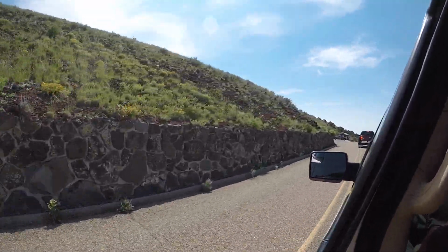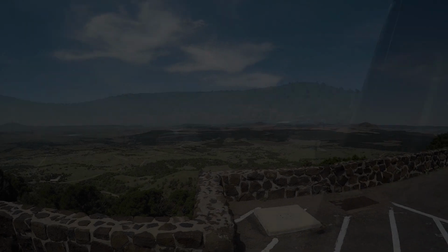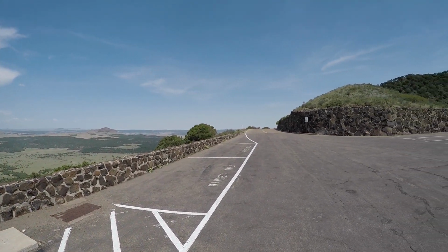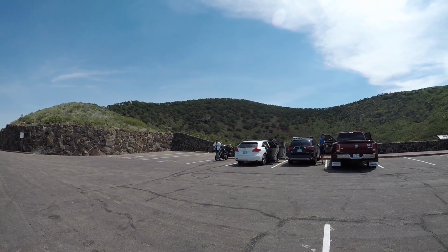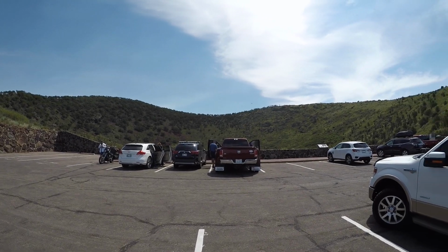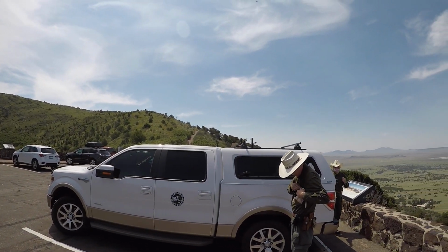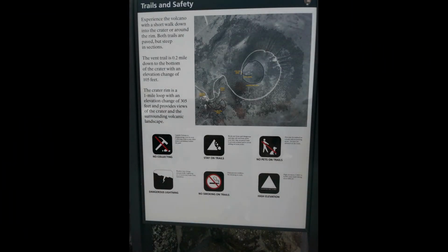Here's a first look after parking and getting out of the vehicle. This is a 360 degree view from the parking lot, but not from the top of the volcano, which we have yet to climb up, which is a hike. I believe it's around a mile around this rim of the volcano.